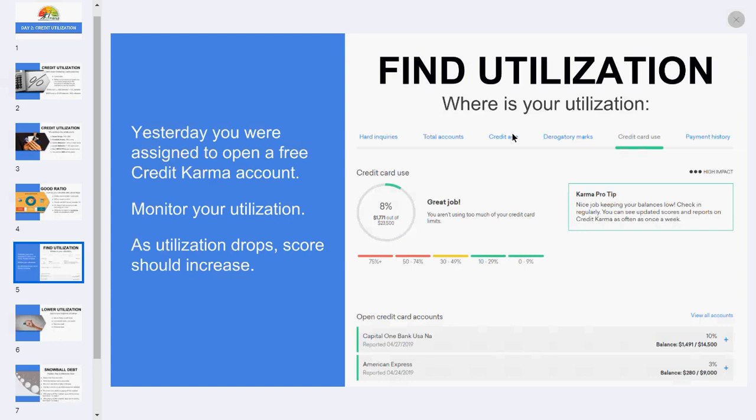So as you can see on that American Express, they only have $280 spent out of 9,000. So it's a 3% utilization on that card. But on the other one, they have 1,400, almost 1,500 out of 14,500. So it's a 10% utilization on that one. But amongst those two, when you do the average, it winds up at 8%. So they're in good shape overall as it relates to their utilization.